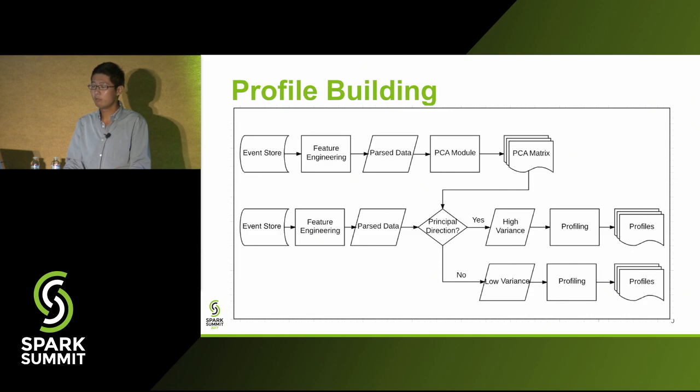Which means we describe each user from two perspectives. One is to look at how this user behaves along his stable behavior. The other profile looks at those features with high variance, which are basically representative of the raw dimensions. Then we store all those profiles and the mapping matrices in HDFS.